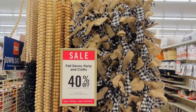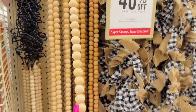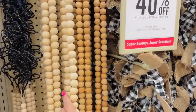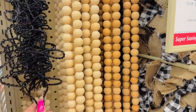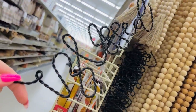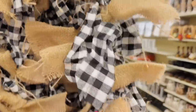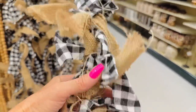And then look at this super adorable bit of garland. It's some pretty, pretty long strands of beads you guys can use on your mantle or in bowls or really in any little spot. And then some fun little burlap strips. And then this one says blessed. It's like a metal sign that says blessed, and it's mixed in with the beads. So I thought that was interesting.